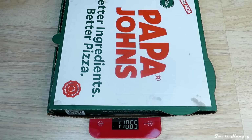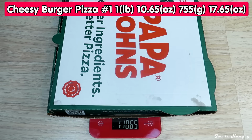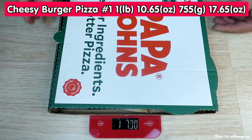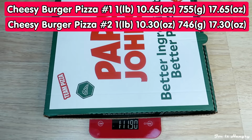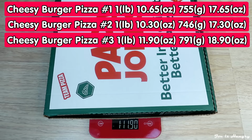Cheesy Burger number 1 is 1 pound 10.65 ounces, or 755 grams. Cheesy Burger number 2 is 1 pound 10.30 ounces, or 746 grams. Cheesy Burger number 3 weighs in at 1 pound 11.90 ounces, or 791 grams. Well, the difference between the heaviest and the lightest is actually less than 10% of the average weight of all three. So today, Papa John's, you pass the Joe is Hungry consistency weight test.